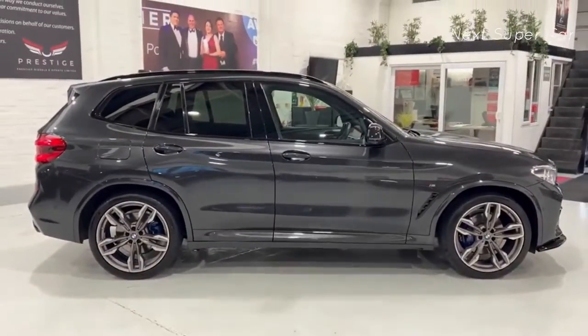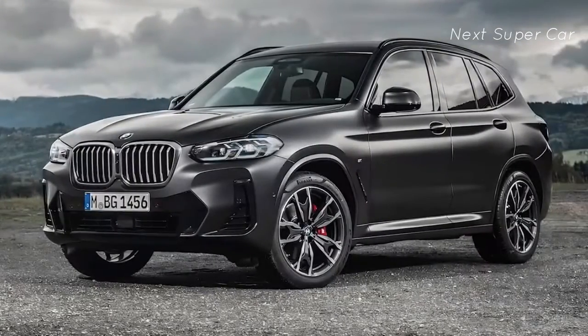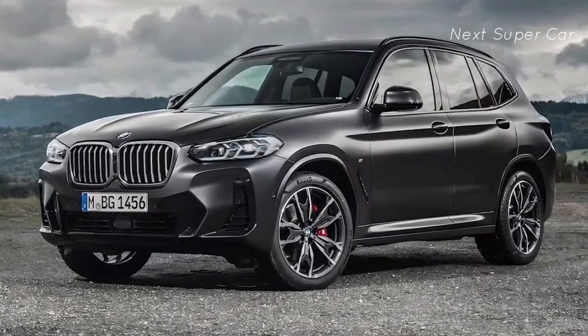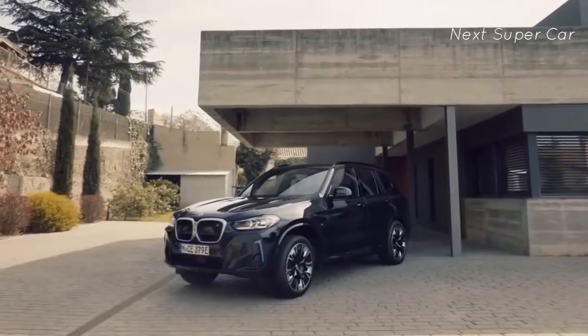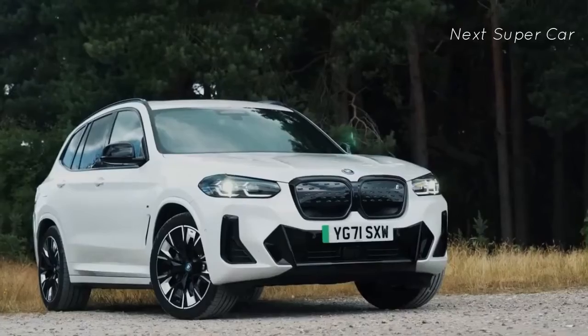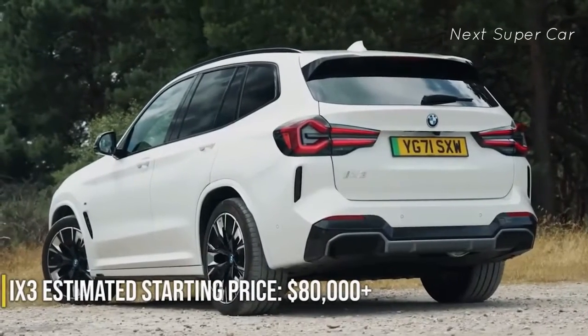Anticipate price increases above the current starting price of $60,000 for the combustion-engined X3 as the new model is unveiled in 2024. Considering the iX3's introduction of an all-new platform technology, along with substantial improvements in range and charging capability, the starting cost is expected to be elevated compared to the existing version's price tag of $80,000.